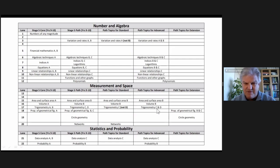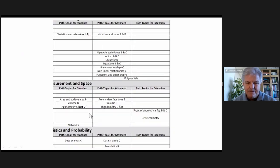Now, this presents us with a new challenge in terms of putting that in the textbook. You will see that some of the chapters, in fact, cross those lines. So the chapter on trigonometry, it doesn't really make sense to have separate chapters for A, B, C, and D. So some chapters tend to cross a line during the chapter, and I'll show you how you will know when that happens in a moment.